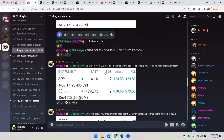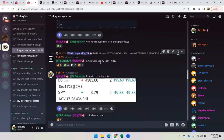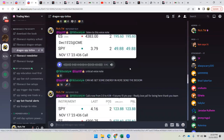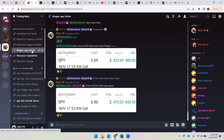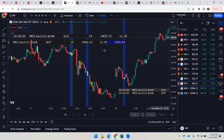So I did take puts on Friday. I lost on those, but the calls played out really well. So right here, you guys, you can see the 436 calls, expiry next Friday. So this was back, I think, on Wednesday right here. So it's the same setup right here, guys. And then taking that in, you could see really, really nice gains into the close of this week. So 352 to 590. It actually went to 640, and I'm still holding those until next Friday. So the Dragon SPY Lottos is where you'll see the options section. Okay. All right, so let's continue.